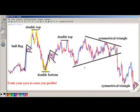Then it bottoms. There's kind of a mini double bottom there. It's a little bit sloppy, so I'm not technically calling it one, but it absolutely could be. Somebody could call it one, and I wouldn't argue the point that it was not one.